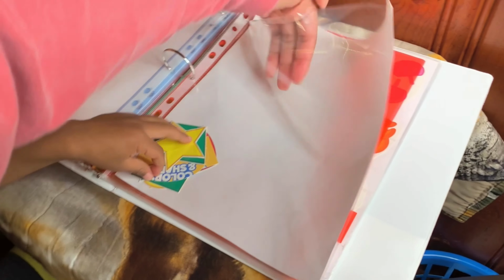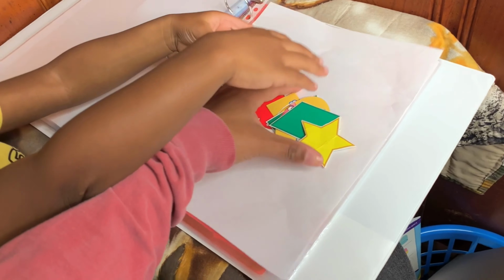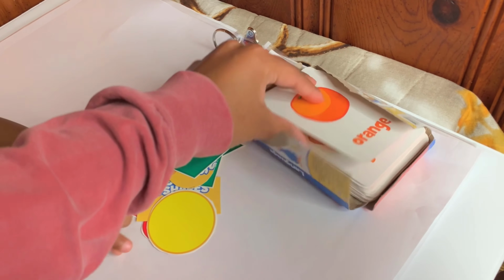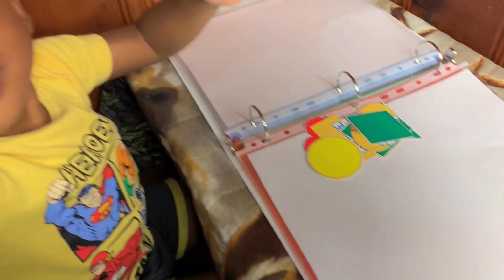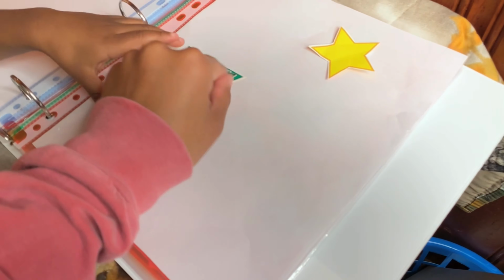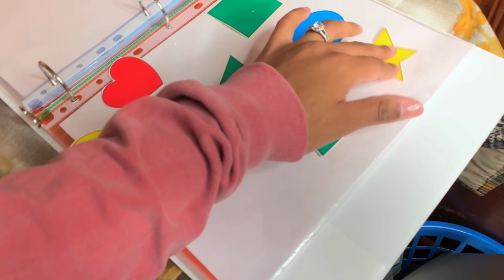Now, let me show y'all something funny about the shapes. I got these from Dollar Tree. I cut them out and I did the shapes. Star, good job, baby. So I cut these out. Like this is a star. I'm gonna put them on the page. This is how they're gonna look. And this is just giving you an idea if you don't have shapes.